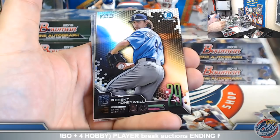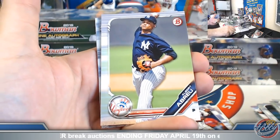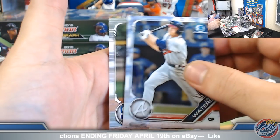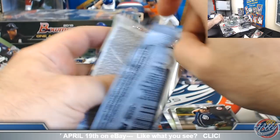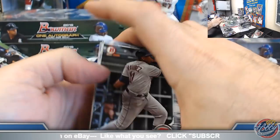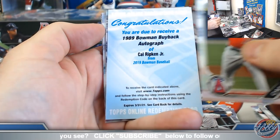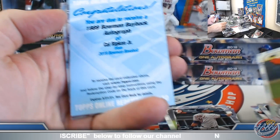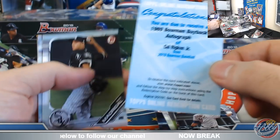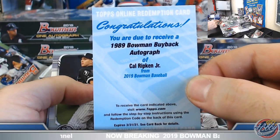Mesa, first chrome, Victor Mesa. Honeywell, top 100. Looking for that first auto. Ooh, boom! There you go. On the buyback. How do you like that?